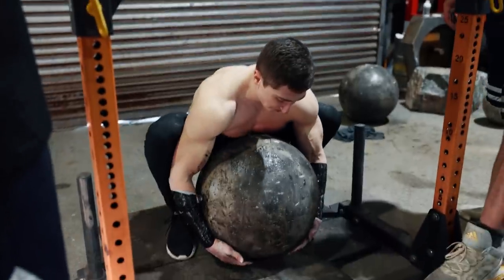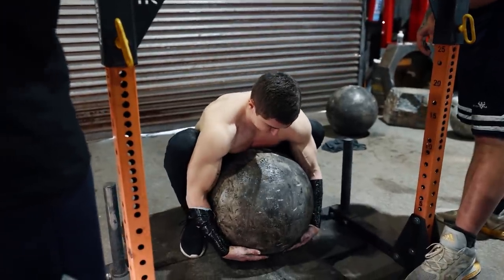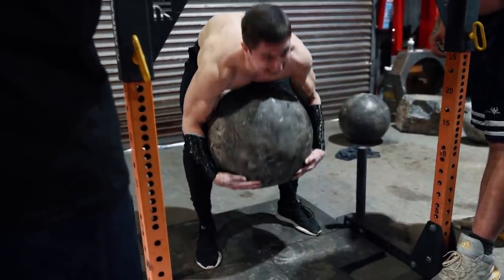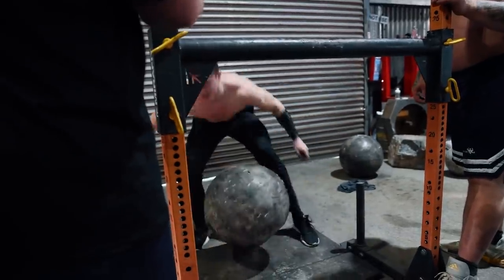So 120 was going to go on for ages. You've seen them, they were repping back and forth. So we pulled out the 140 and let's see which one, Ben or Matt, can get the 140. Come on, big squeeze. Rip it off the ground then, come on. There you go. Come on then.